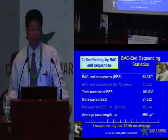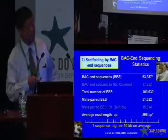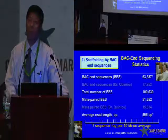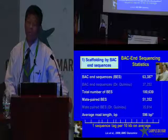We generated a large number of BAC-end sequences, a total of about 100-some thousand, which I'll talk about in just a moment. That means we have about one sequence tag per 10 kb in the genome.